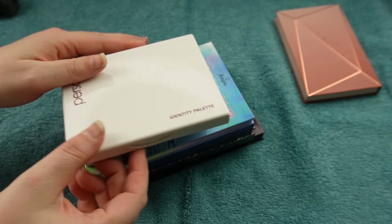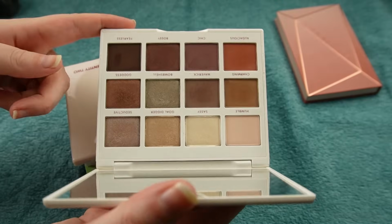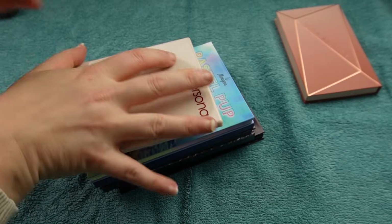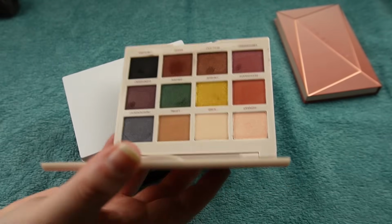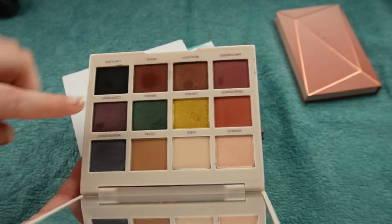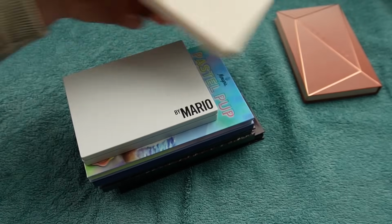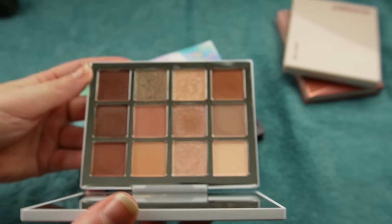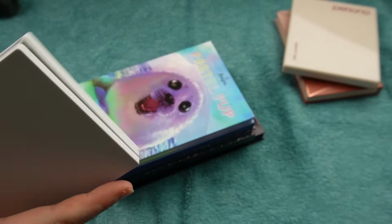Continuing on then, we have the Persona Identity palette. This is the Identity 1, which I really enjoy. This is another really, really good neutral palette, so I'd like to keep that. We have the Identity 2, which, again, this needs to go onto the maybe pile because I like it, and I like some of these really nice jewel tones it has, but the rest of it, not so sure. So maybe pile. Makeup by Mario, Ethereal Eyes. I love this thing to pieces, so keeping that one for sure.